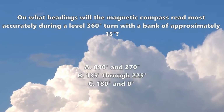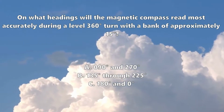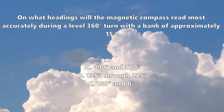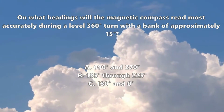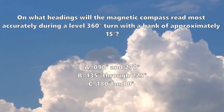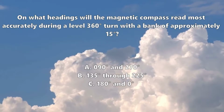On what headings will the magnetic compass read the most accurately during a level 360 degree turn with a bank of approximately 15 degrees? A. 090 degrees and 270 degrees. B. 135 degrees through 225 degrees, or C. 180 degrees and 0 degrees.